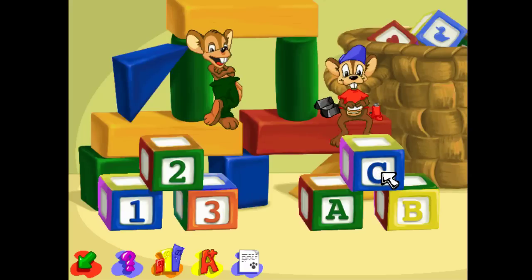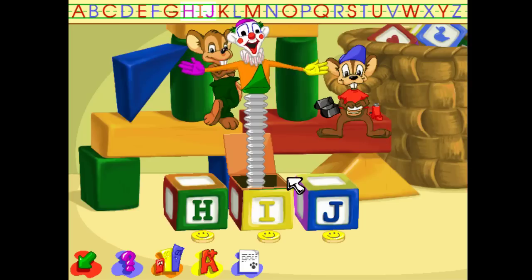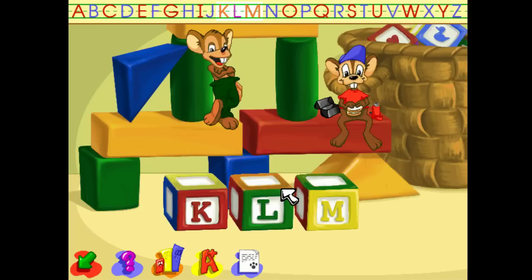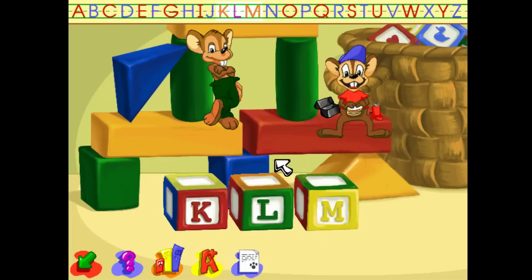Would you like to play with letters or numbers? Watch carefully as we mix up these blocks. Now you H, I. You really know your ABCs. Try it again. Watch carefully as we mix up these blocks. Now you L. Way to go! Try it again.